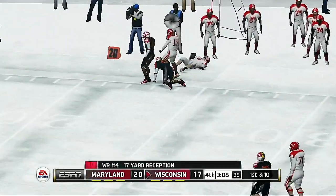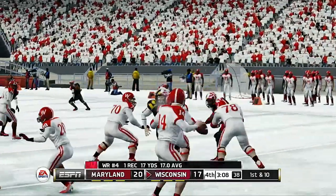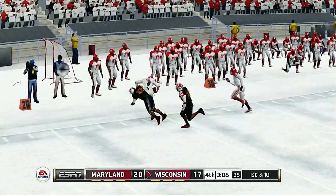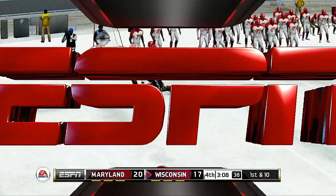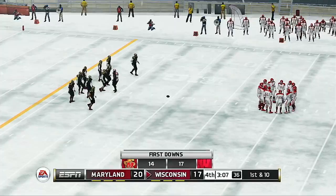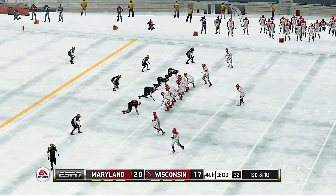Senior makes the catch. He's knocked out of bounds at about the 25-yard line. The quarterback did an excellent job of recognizing the Mike linebacker on the blitz. He hung in there, delivered the pass, and his receiver made a good catch to move the sticks. From the 25-yard line, first down.